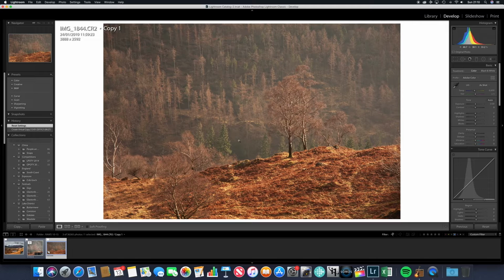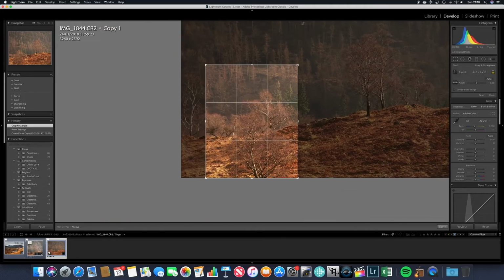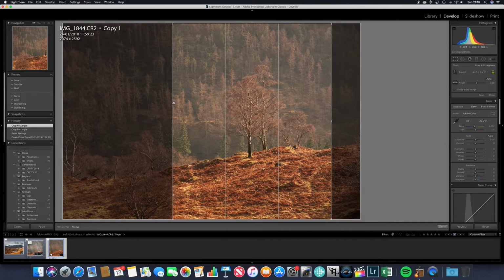So I'm going to start by, you know what, I like a 5:4 crop, so I'm going to do a 5:4 crop. Right, actually, here we go. Let's pull that across. I think I'm going to darken that tree down on the left hand side, but let's start there.